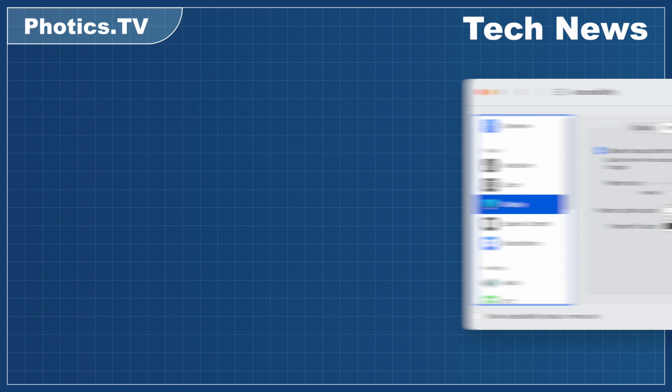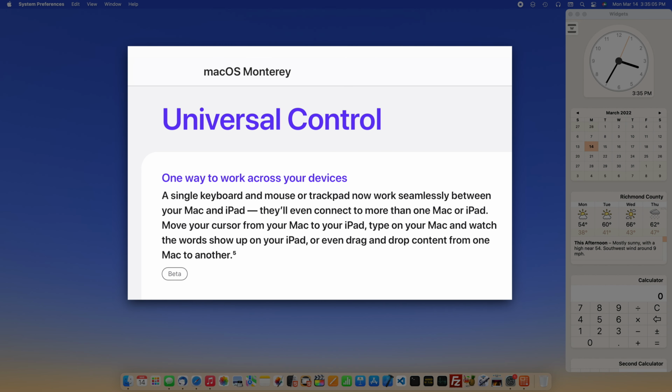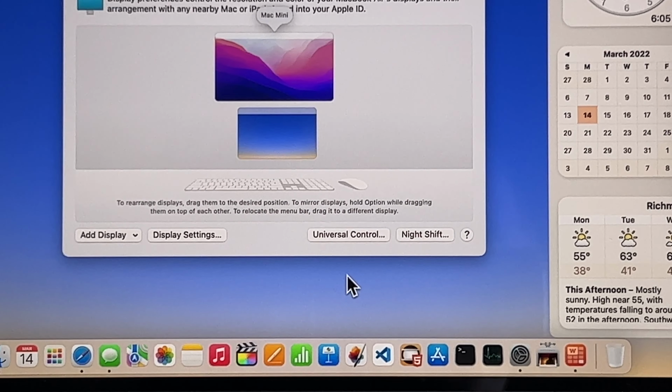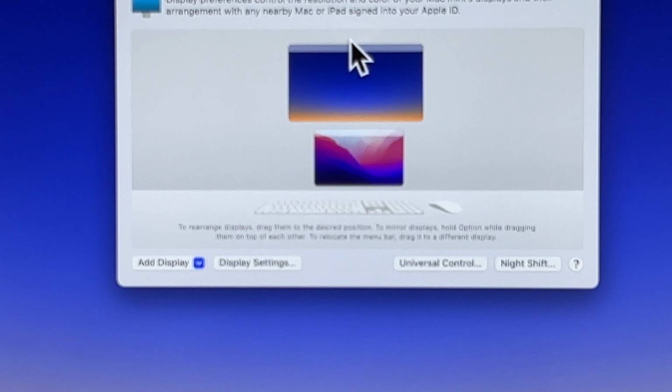But today, that changes. Monterey is moving into amazing territory. That's because of Universal Control. That's the flagship feature of Monterey, and it could dramatically alter the way you work with Apple computers and iPads. In short, I think I'm going to need a bigger desk. I'm not used to my Mac laptop and my Mac desktop working side by side, but that's what you can do with Universal Control. Here's how to set it up.